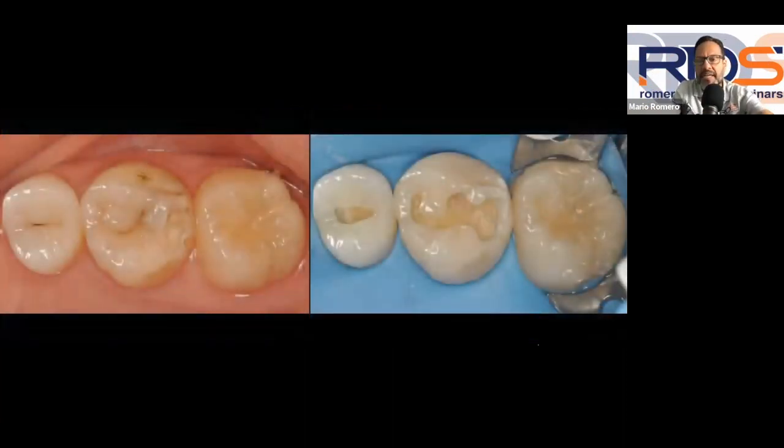And again, this is another, different case. Also a young lady, 18 years old at the time of this restoration. You can see this is an IC-4. You can see that shadow underlying the enamel. I went ahead and opened that enamel. You get to dentin. The tooth was hypersensitive. You can see also on the premolar, exactly the same thing. Look how deep that preparation was, sorry, a lot of cavity.